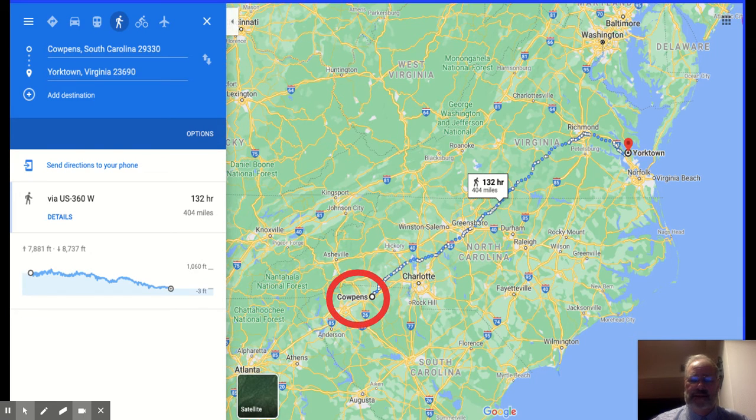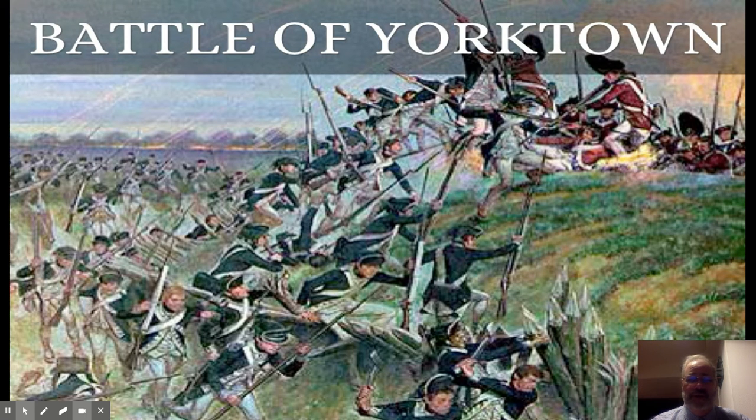Here's Cowpens, South Carolina, and if they had to march to Yorktown, Virginia, it's about 404 miles, 132 hours to walk. So it's kind of a trip. But they had to come to Yorktown, because they were running out of supplies at this time, and they needed to be restocked with ships bringing supplies, food, and ammunition.